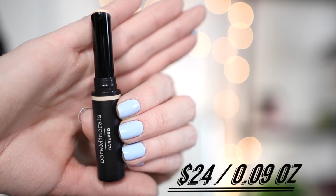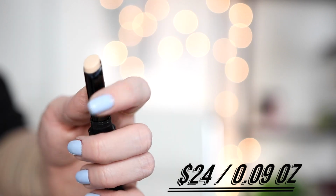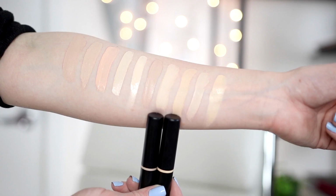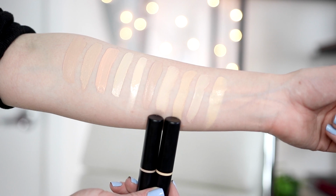This is the Bare Minerals Bare Pro Concealer. This is a stick concealer, so it just twists up like a little lipstick. I have the shades Fair Cool 01 and Fair Light Warm 02. I'm definitely the shade Fair Cool 01, and that shade can work for me. This one costs $24. You get 0.09 ounces of product.